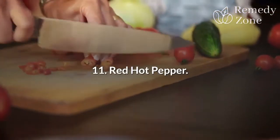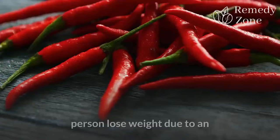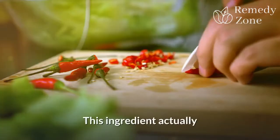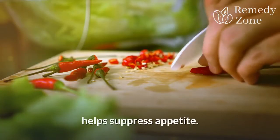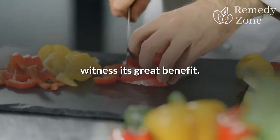11. Red hot pepper. A bowl of spicy chili can help a person lose weight due to an ingredient called capsaicin. This ingredient actually helps suppress appetite. Add it to your diet and witness its great benefit.